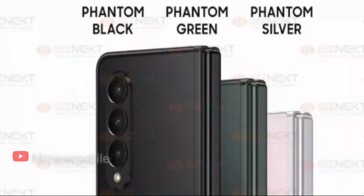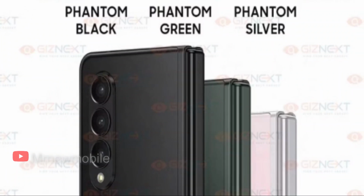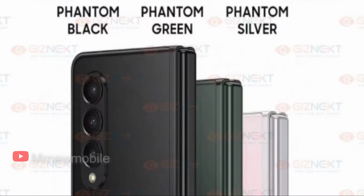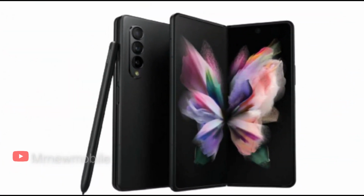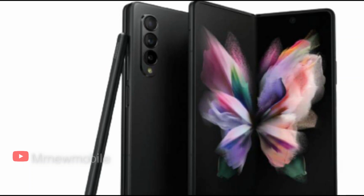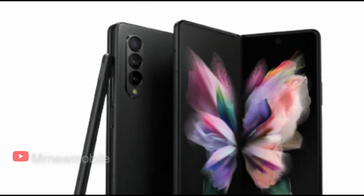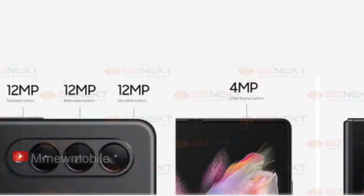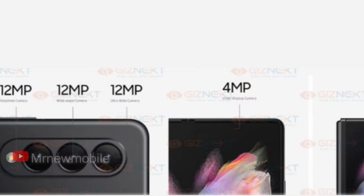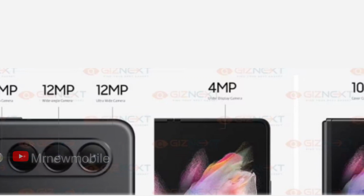They are Phantom Black, Phantom Green, and Phantom Silver. What's further interesting is that for the first time ever, a Galaxy Fold device will get Samsung's S Pen support. The upcoming new Samsung Galaxy Z Fold3 will feature a triple camera setup at the rear. This foldable smartphone will sport a 12MP wide-angle camera along with a 12MP ultra-wide-angle lens and a 12MP telephoto sensor.